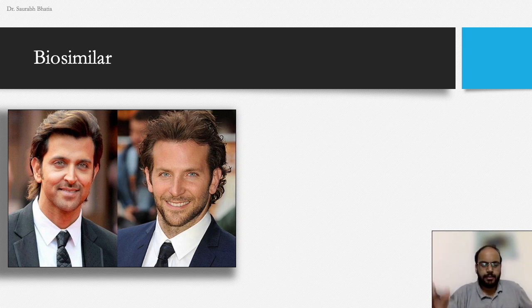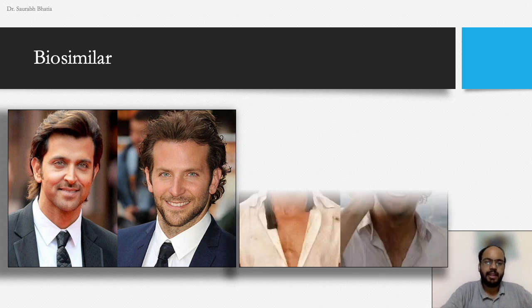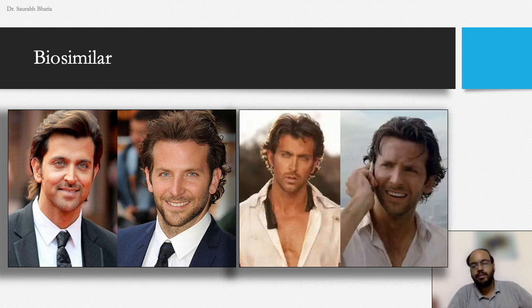Okay. So I apologize to individual fans of these actors. I'm not saying one actor is better than the other, although it is Hrithik Roshan, but there is not much difference between two entities, so they can be easily used in indications. So even if these two entities look exactly the same, they have to have the exact same structure, and the companies manufacturing that biosimilar need to prove that their biosimilar is exactly the same, or to a maximum extent.